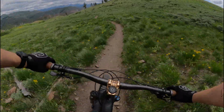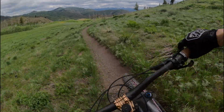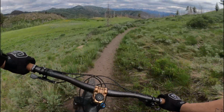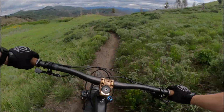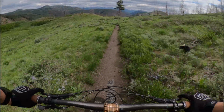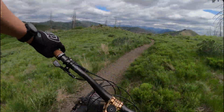Nice banked corners, just enough for the speed that you're going on this trail. Ah, it's gorgeous. The mountains are gorgeous in the distance. Can't say that I'm really looking at them, but they are there. Every time I get a quick chance to look up, it is pretty. But I am mostly focusing on cornering.